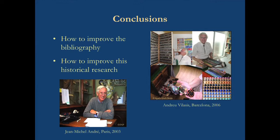To complete the references, it's interesting to have foreign languages like Russian, Chinese, Arab. I can't read them. So if someone can, it could be also useful. It's also interesting to complete this work with an investigation in the field work to compare the written sources with objects. That's what Beatrice did today. And it's also interesting to do some research on oral history.